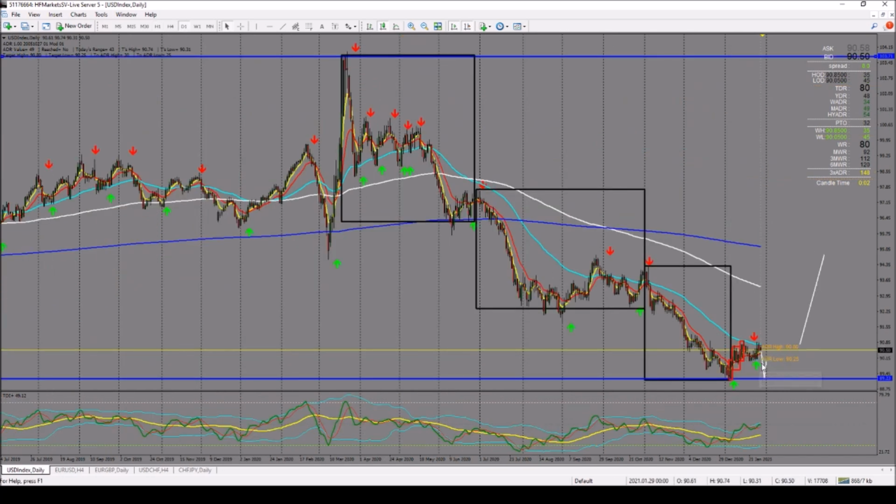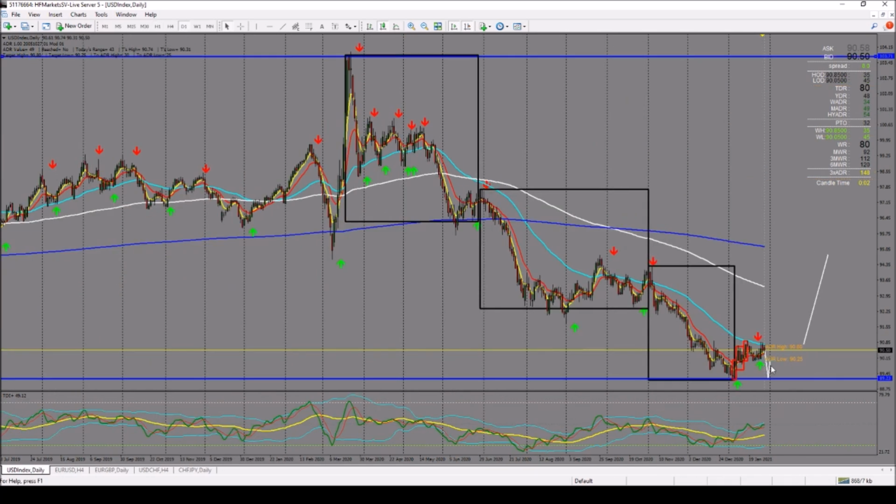So this is what I'm anticipating on US dollar index: to give us a stop hunt low, then rise, forming the second leg on the daily time frame. However, as I always tell my students, it's wise to react than to predict. So we will wait to see the moves first, then we react. But this is what I am anticipating to see.